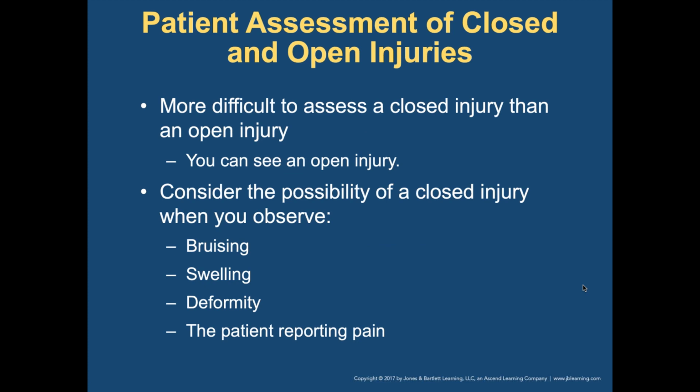Patient assessment of a closed and open injury. It is more difficult to assess a closed injury than an open injury. Well, duh, we already figured that out, because if it's closed, I can't see it. Anytime you observe bruising, swelling, or deformity, or the patient is reporting pain, the possibility of a closed injury should be considered. Any open injury is easier to assess because you can see the injury. So if it's open, you want to put your hands on it, touch it, and see how it goes.